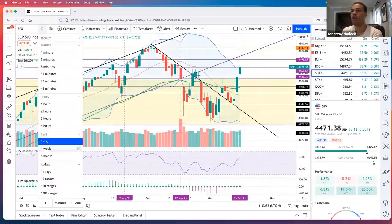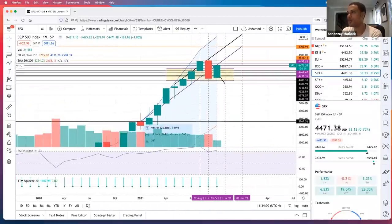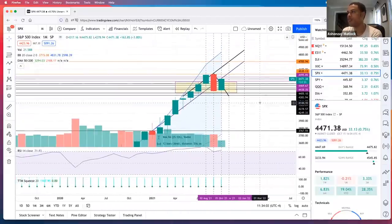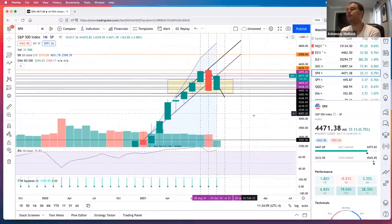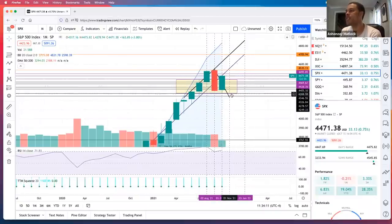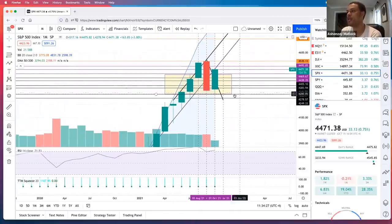So looking at the SPX, let's go to a monthly perspective. Again, I'm going to show you guys what I am looking at. So from a monthly perspective, and sorry for these dotted lines, but these are expirations that I'm looking at. So when we look at the SPX, again, we had a 4.76% pullback. And if you look at this small little wick, we came down to 4281, which put us right at about 5%.